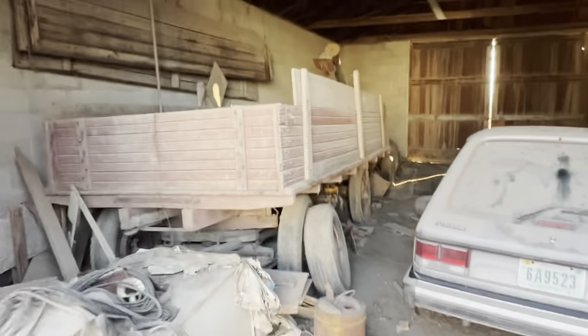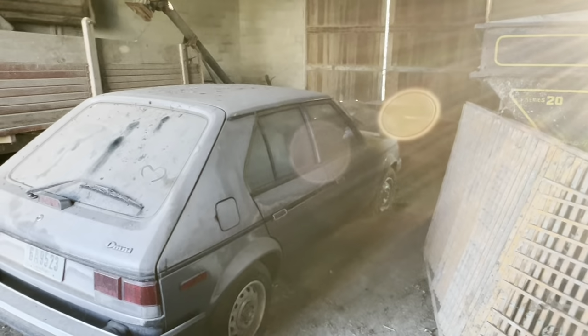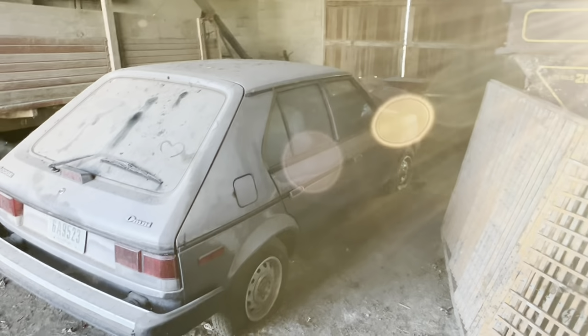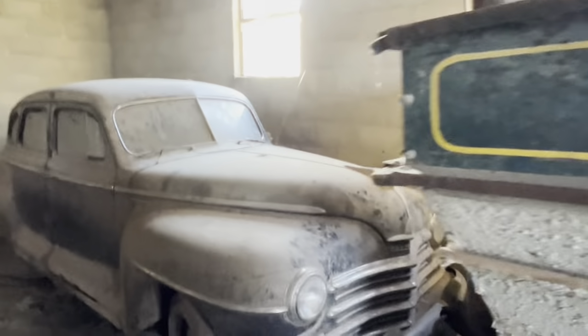That's the plan anyways. In this barn here, we got a little dump wagon, a Dodge Omni. I really wish this thing ran and drove. I mean, I don't know nothing about it, so it might just fire up. This would be the perfect beater car. But then we got a grain evader feed wagon here in really nice shape. This thing's nice.